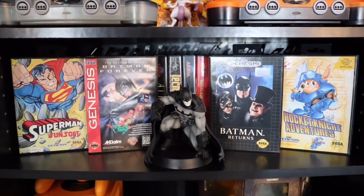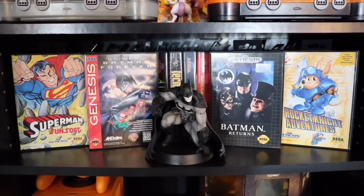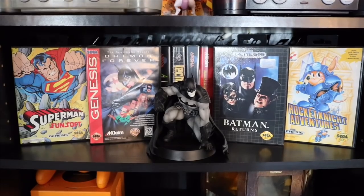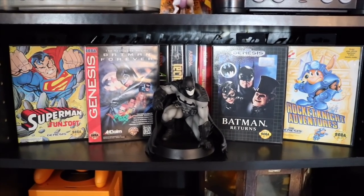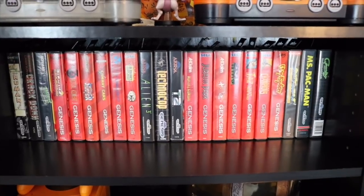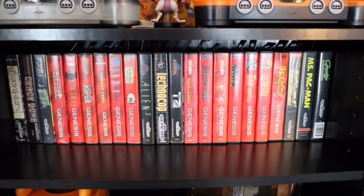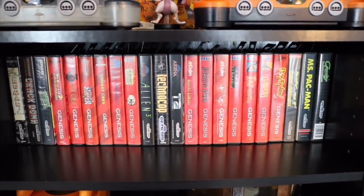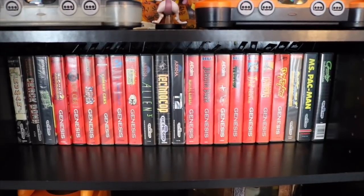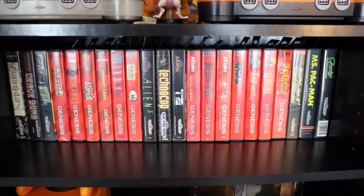We have Batman in front, along with Batman Forever and Batman Returns Sega Genesis games. We even have Superman off to the left and Rocket Knight Adventures to the right. You'll see that we have Crackdown, Zombies Ate My Neighbors, Mortal Kombat 3, Alien 3, Techno Cop, T2, Mortal Kombat 2, Jurassic Park, Clay Fighter, Eternal Champions, Taz, and Street Fighter.